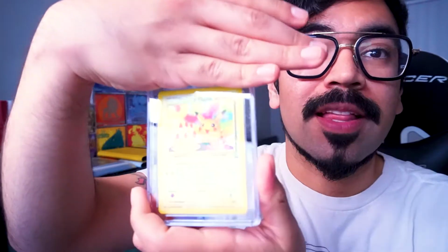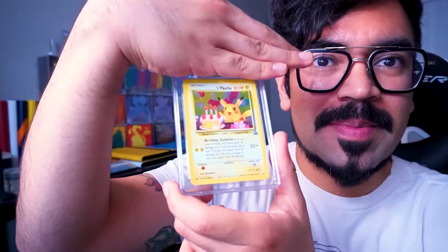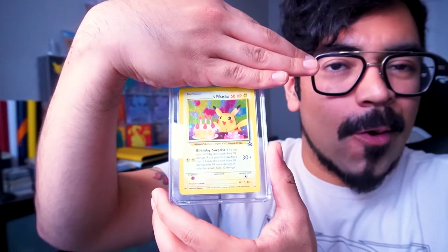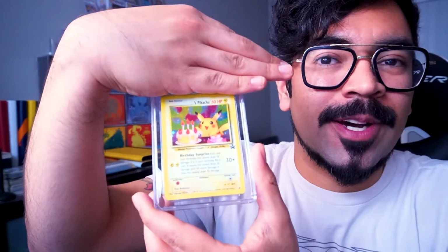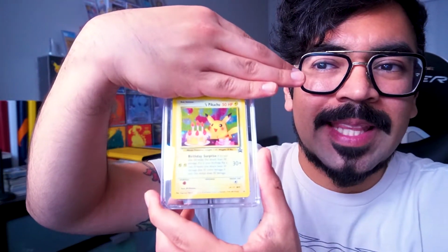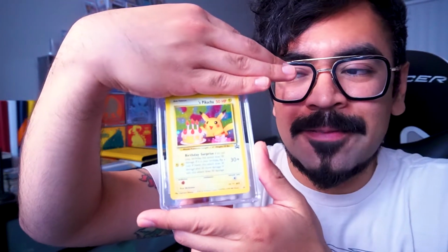This is an original Birthday Pikachu promo. I sent this in because I was excited. There were no other Birthday Pikachus. Now there's one in the 25th anniversary celebration set. Super excited about that one, but I'm really happy to have this kind of original card.